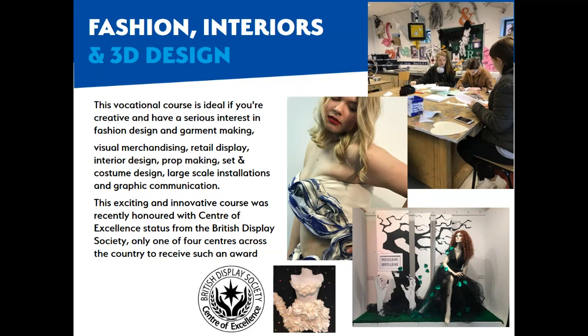So in this one, you will look at fashion design and garment making, with our teacher who is a trained tailor. You will look at visual merchandising, retail display, window display in shops, prop making, set and costume design, large scale installations, and also graphic communication. It's also there for any of you budding interior designers as well.